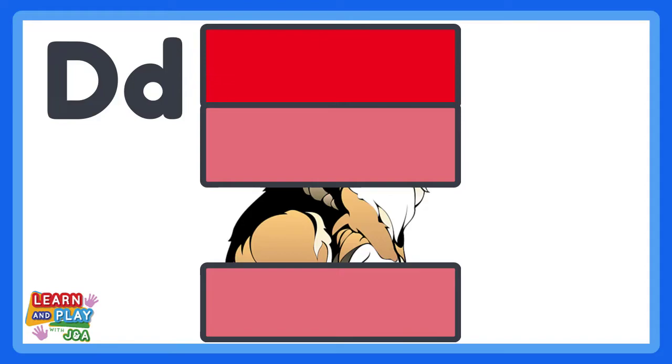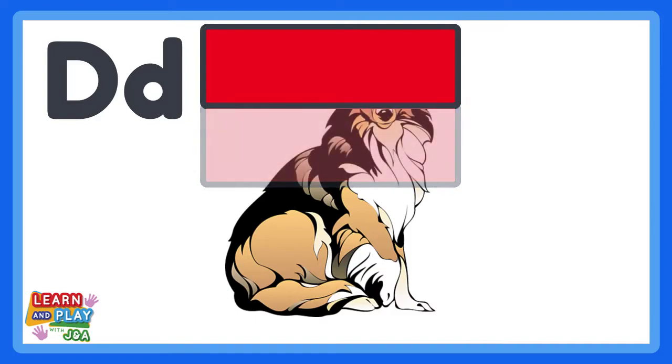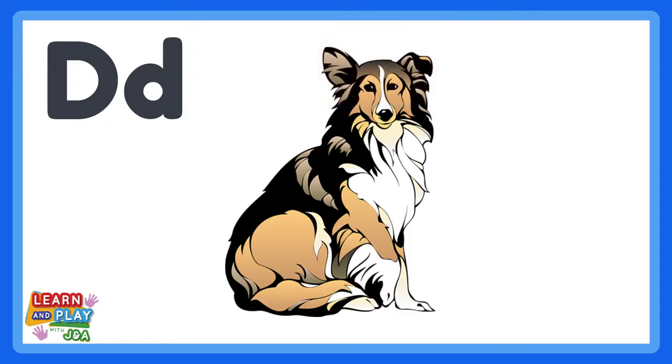Something fluffy. And it has paws. A cute little nose. D for dog. D, D, D, D, D.